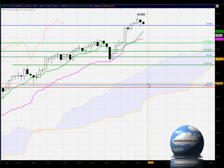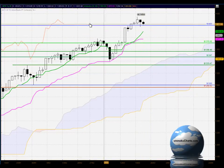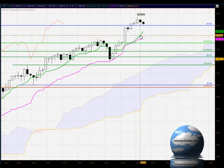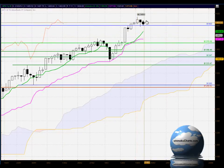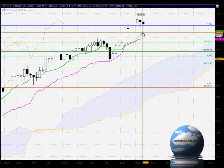In terms of Ichimoku, the market's bullish in all three timeframes, trading above the cloud, the Kijun-sen and the Tenkan-sen, and the Chikou span is confirming the bullishness that we're seeing in the market. The Tenkan-sen is pointing up fairly sharply, reflecting strong upside momentum, and that will be a solid area of support for this market if the market does come off.